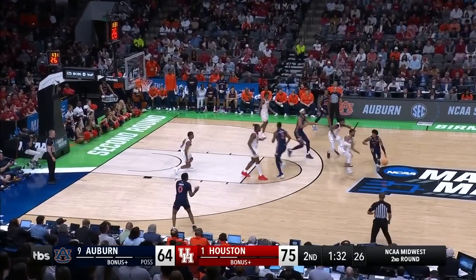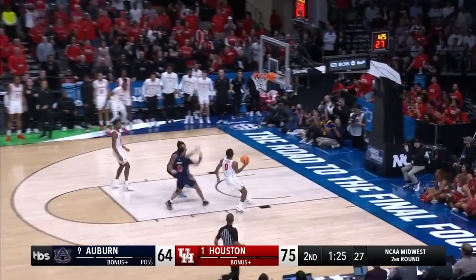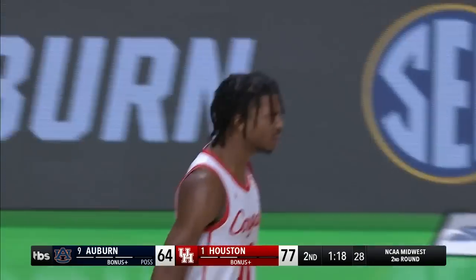Shedd and Sasser, they work so well together. They do. Saw it right there. Ash Green is out of control. And Houston's got a break to the basket. Sasser. How about that? Followed up by Mark. Too many white shirts down the floor.